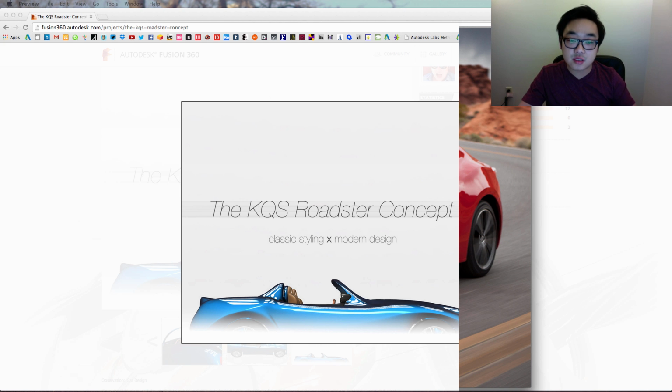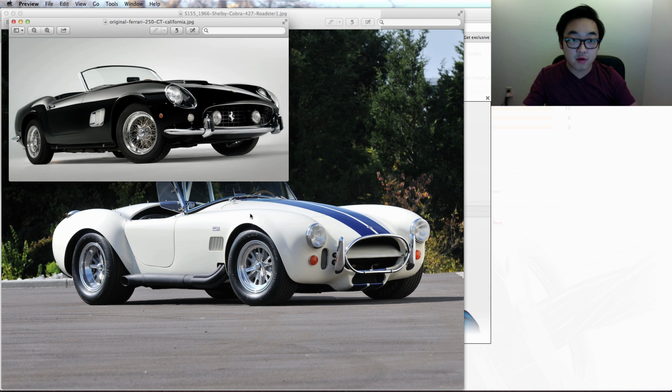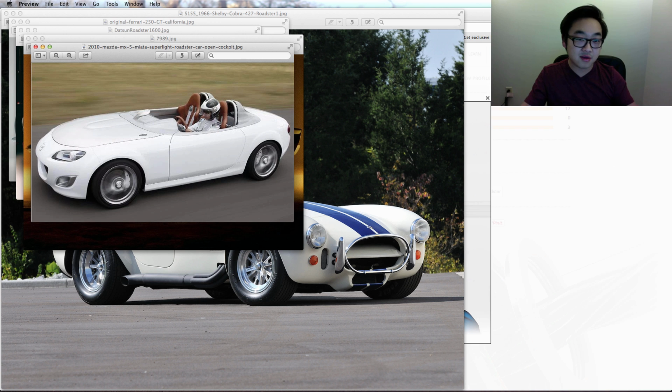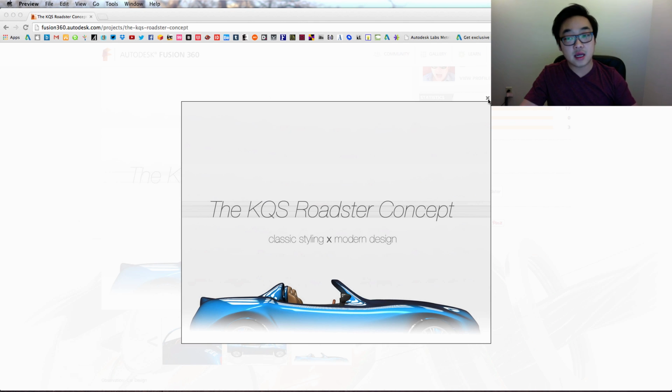Some of the inspiration for my concept roadster came from a Shelby Cobra 427. It also comes from a Ferrari 250 GT, which has gorgeous lines, and even an older Datsun 1600 Roadster. If we continue going, the Miura, one of the prettiest cars in my opinion ever made. And then also the MX-5 Superlight, just very clean, and also probably because I myself drive a Miata, so I had to refer to this as well. These are some of my inspirations and what I referred to come up with this design in Fusion 360.